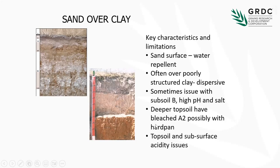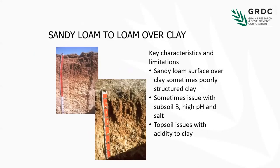Again, these soils can have problems with topsoil and subsoil acidity. And I suppose the last broad group I've talked about is the sandy loam to loams over clay. Again, common in the Petersville and some of those more central Yorke Peninsula districts. Key characteristics, sandy loam to surface over a clay.